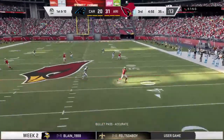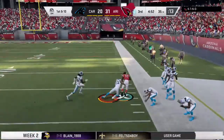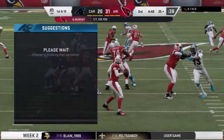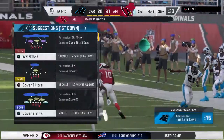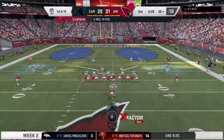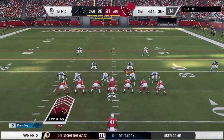Murray going to throw. It's complete to Hopkins. And he's going to get this down to the 35-yard line. Getting it to him in space pays off big time. That winds up going for 31. Just more of the same there, partner. Guys have just been running free in the secondary this entire game. No pass rush, a lot of passes completed. Been an easy day for them.